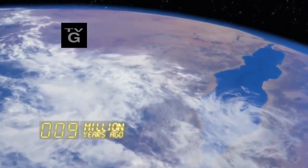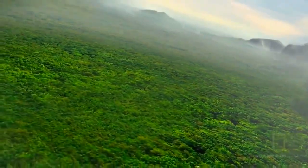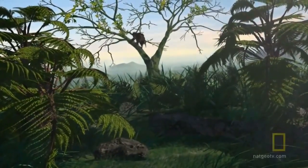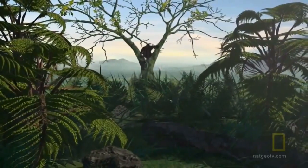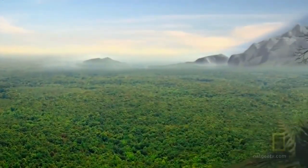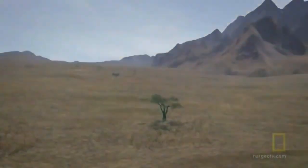Along the African coast, a great rift opens up. It stretches nearly 4,000 miles, with mountains growing along its edge. This ape-like creature may stay in these trees forever, but its world is changing. The growing mountains act like a wall, prohibiting moisture from the Indian Ocean from passing over the land. It's getting hotter and drier. The lush rainforest becomes an arid savanna.